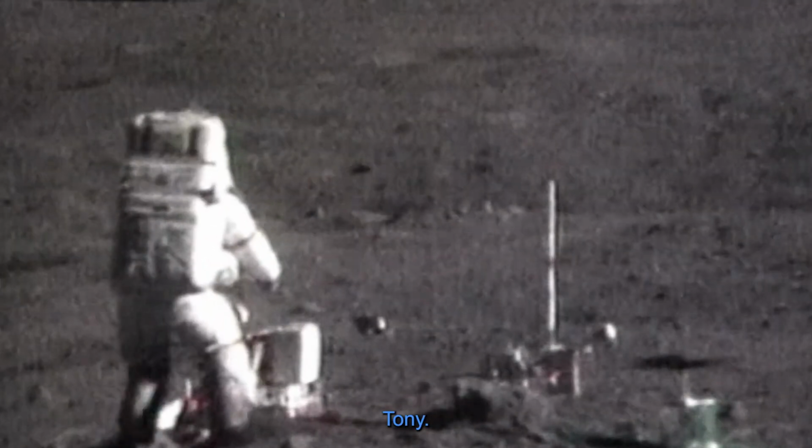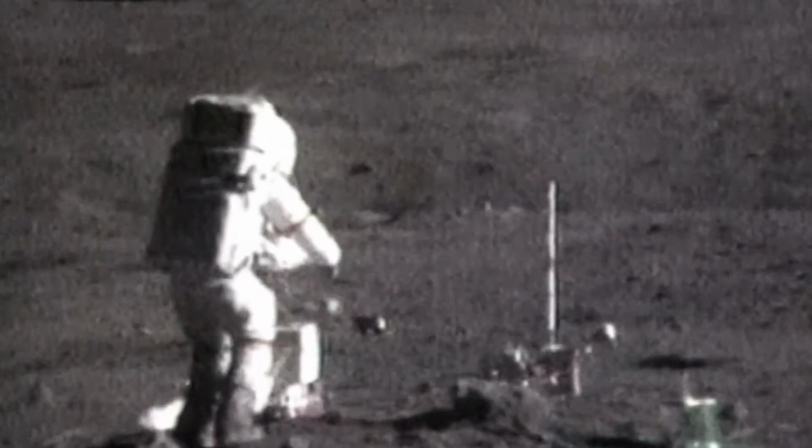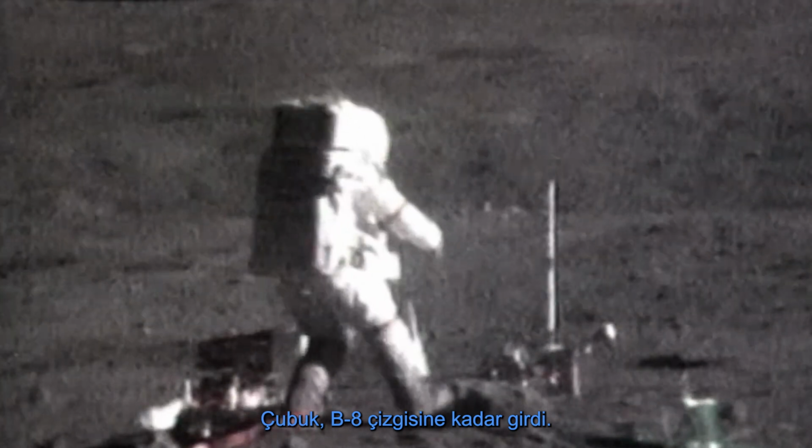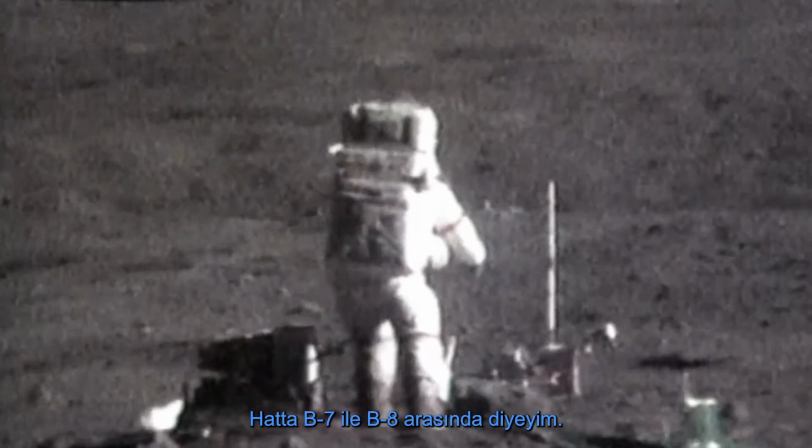And Tony, the probe is out of the ground up to B8. Right on the line between B7 and B8. Okay, Baker 7 and 8.